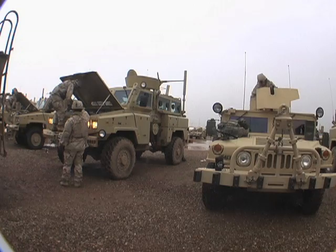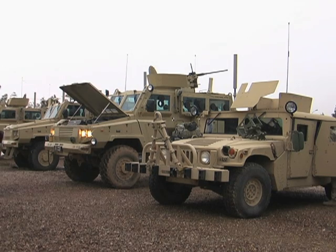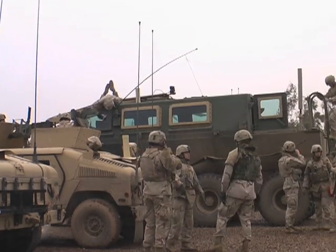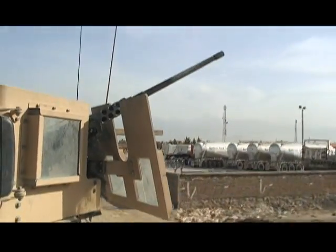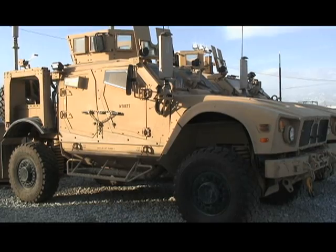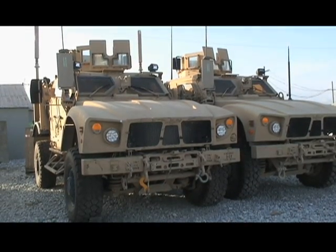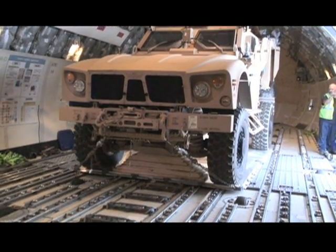The M-RAP vehicle has its roots in the Iraq War. Improvised explosive devices wreaked havoc with the boxy M1151 Humvees. With their V-shaped bottoms, the M-RAPs deflected blasts and saved hundreds of American lives. But in Afghanistan, the M-RAPs tended to roll over on mountain roads, so the Pentagon awarded a $4 billion contract to build a version with a lower center of gravity and improved suspension. The first of 6,000 M-ATVs arrived in Afghanistan late last year.